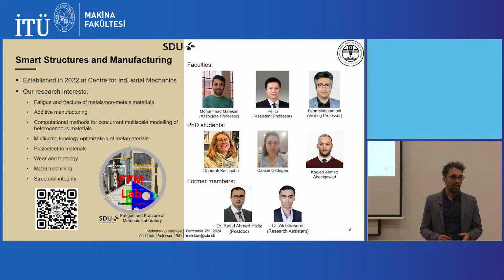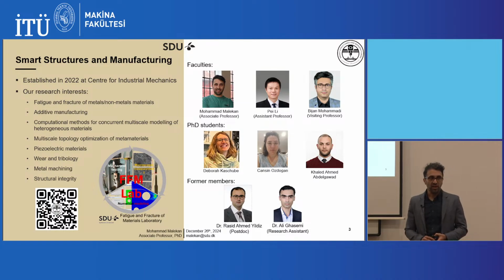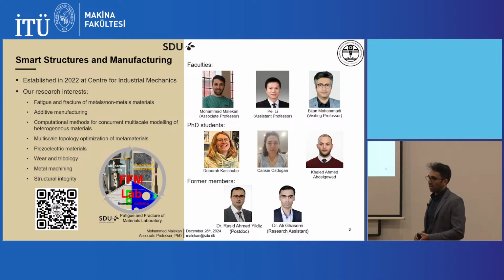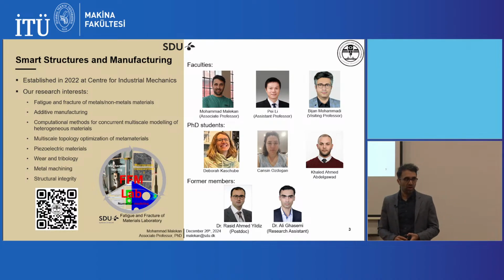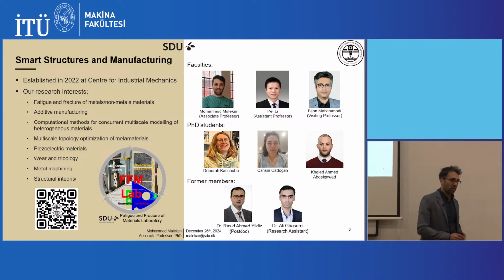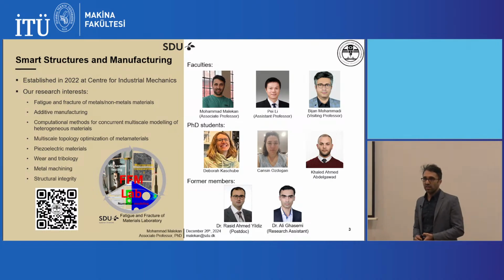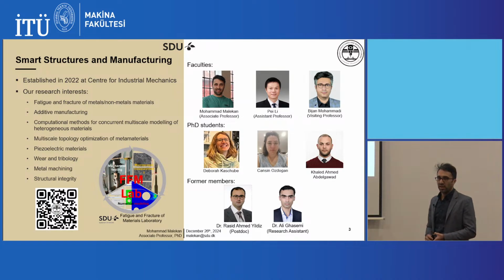So different alloys, again, stainless steel and aluminum, and we are going to evaluate the crack growth in those alloys when we change different process parameters, different sample sizes, and so on. Because as you may know, additive manufacturing is a complex process with a lot of process parameters, and each one of those process parameters affects the final part quality and also mechanical behavior.